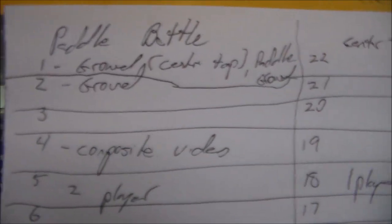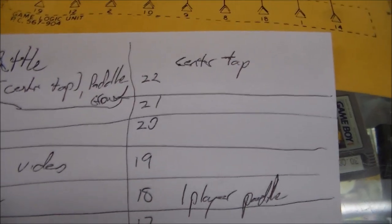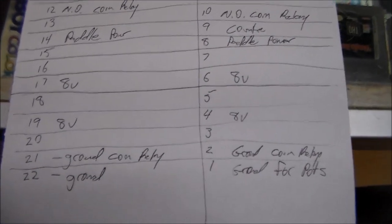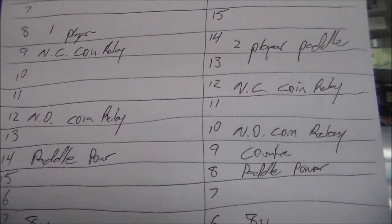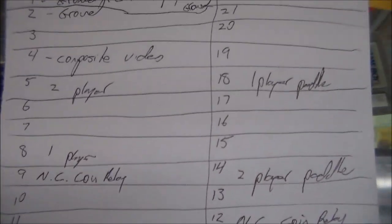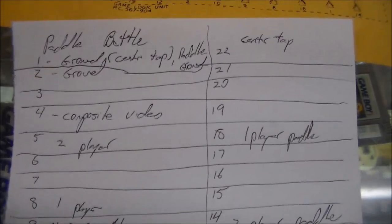So I made a little list. I went through and wrote down everything backwards. So 1 on paddle battle is actually pin 22 on Winner, and etc., etc., etc. So some of the stuff's different. Now the power is the same, but the paddle connections are in different places. The coin relay is different. And the video is even slightly different. So I'm going to have to make some kind of adapter.